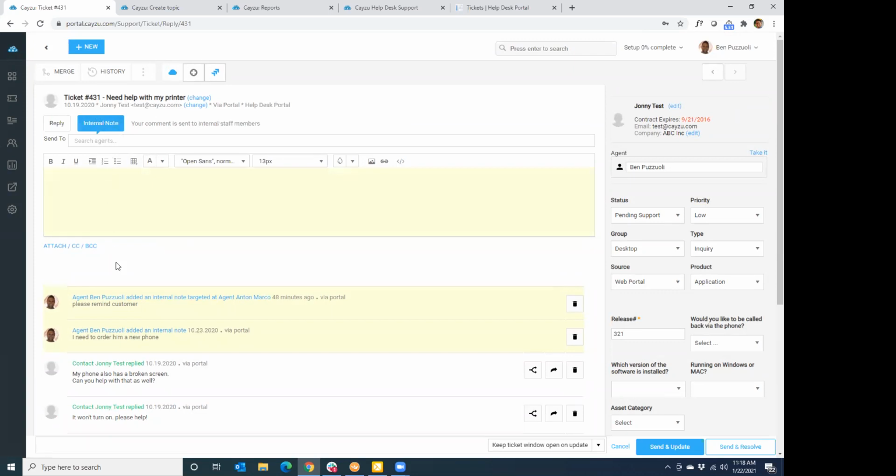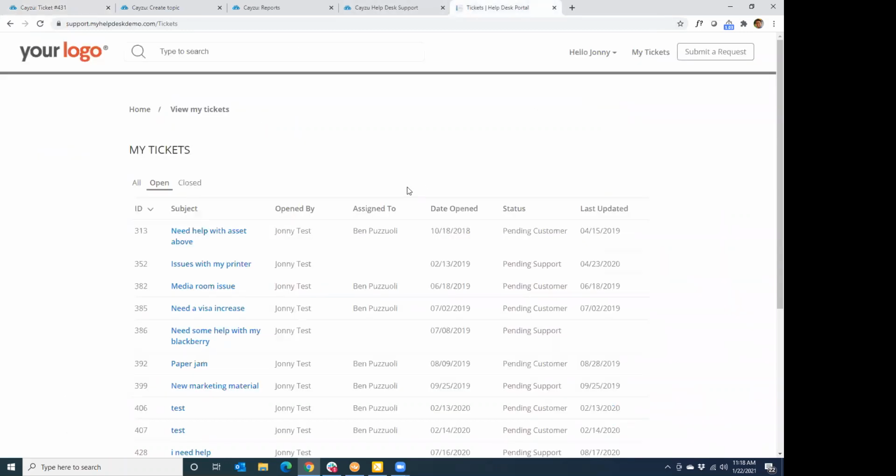Now, the internal note, you'll notice here in yellow, is also threaded within the ticket, but it will not be visible to the customer. So I'm going to keep a private note here, for example. I could literally just keep the private note. Again, this would not be sent out to the user on the ticket update, nor would it be visible if you allowed them to log in.